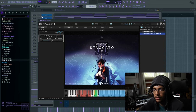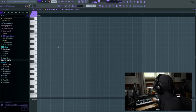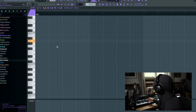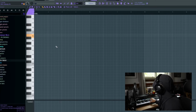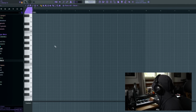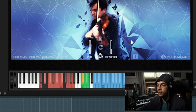I'm gonna mess around on the MIDI and you guys can just hear how fire this is. This one right here is probably gonna be my favorite preset. The way it sounds is so realistic with a little bit of processing, compression, maybe a little bit of reverb. It just sounds so realistic, so fire.